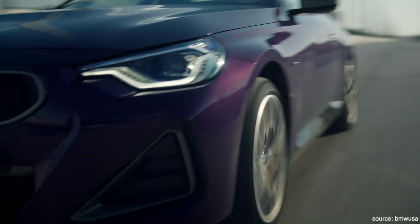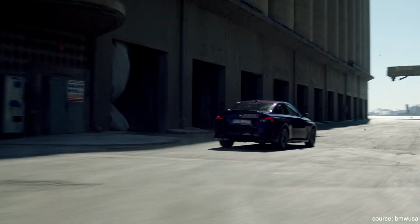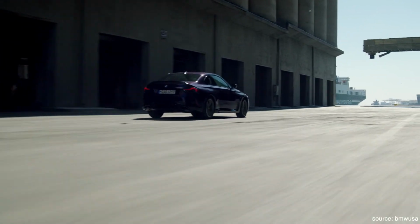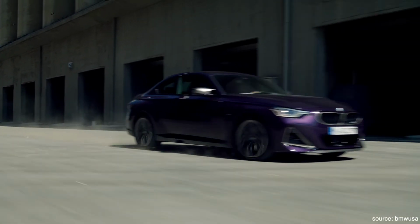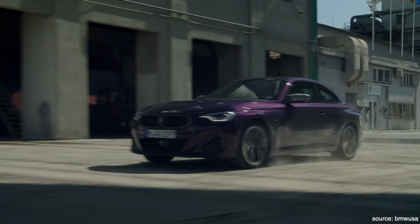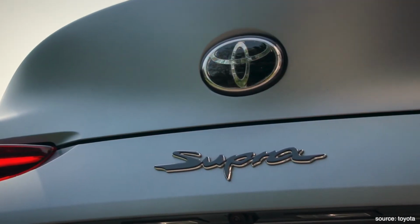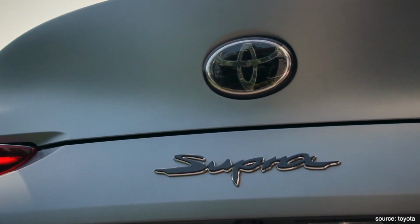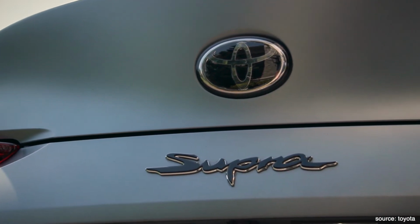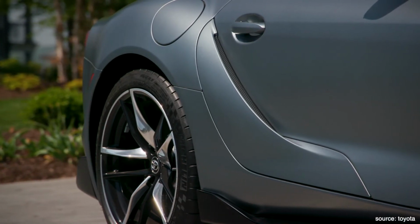You can't blame anybody for liking that B58. The B58 is basically the bread and butter throughout the whole lineup. They use it in the M240, they use it in the 340, they use it in the X3 40i, they use it in the base X5, the Z4. Now, if Toyota deems this a worthy successor to the Mark IV Supra and places it in their GR Mark V Supra, then there's something special about the engine, right?